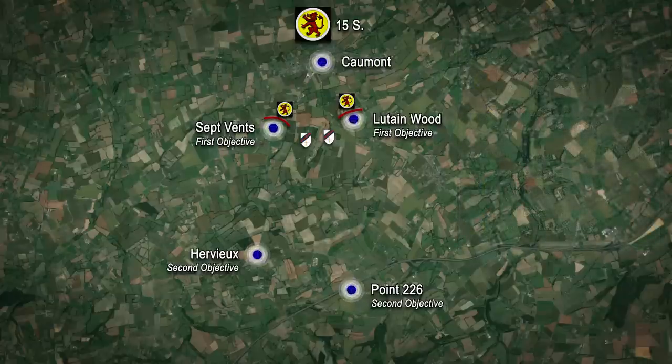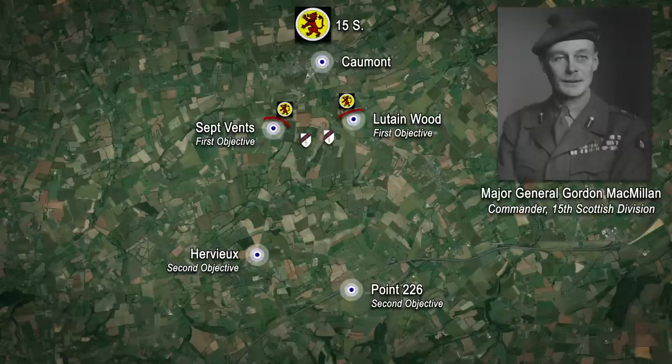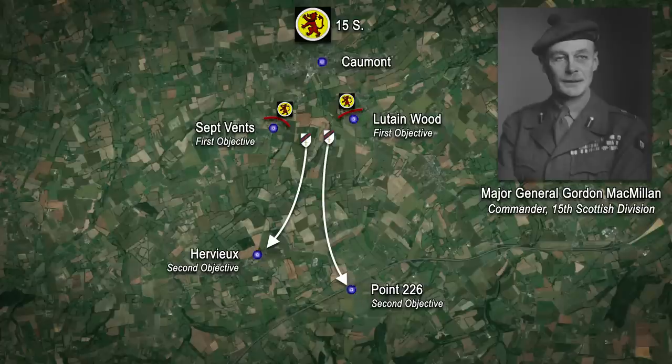The success enjoyed by the 2 tank battalions led to an unusual decision being made by Major General Gordon Macmillan, the commander of the 15th Scottish Division, who instructed the tanks to continue on alone through the enemy positions and establish themselves deep behind enemy lines on the second objectives, with the intention being that the infantry would follow up and rejoin them later in the day.